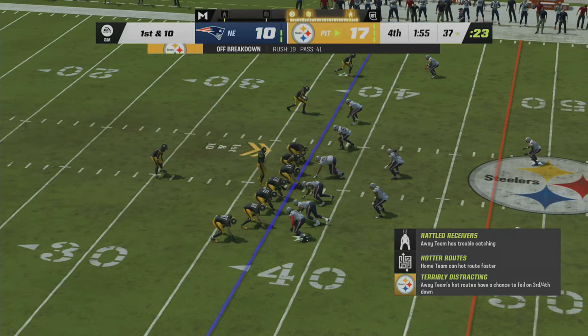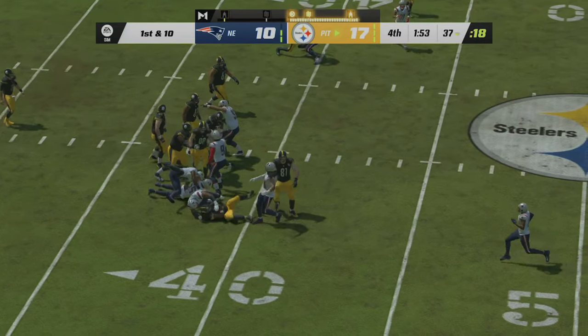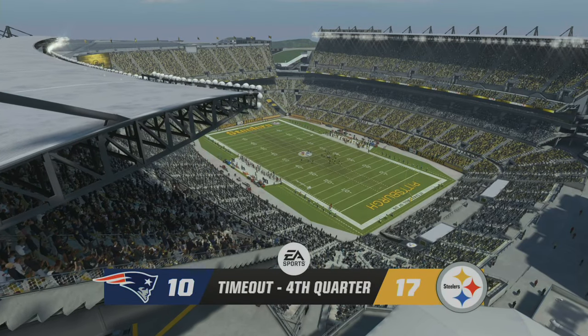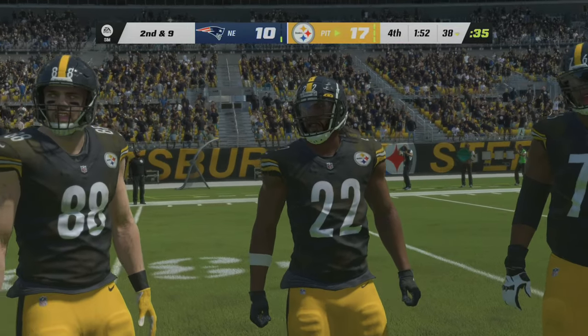Not totally home free yet, but it's looking good as they come up first and 10. They run again with Harris, and they will only muster a yard here to the 38. Now the Patriots will use the second of their timeouts. That'll leave them with just one remaining in this fourth quarter of play.